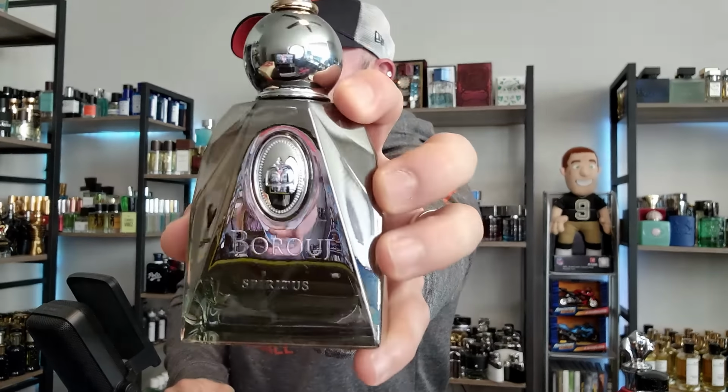I think this works year-round. This is hyper-masculine. This is classy and refined, yet I think you can totally rock this with a t-shirt. Easy on the sprays. You can rock it in the high heat. Give yourself another spray or 2 or even 3 if you really want to get frisky, and rock it in the coldest of cold. This is the one. For me, in my opinion, if you're going to get one, if you have a similar taste to me, Borouj Spiritus is the one. Well, that's my 10 personal favorites from Dumont.